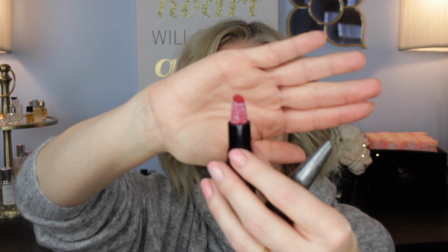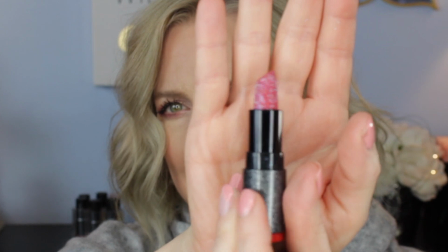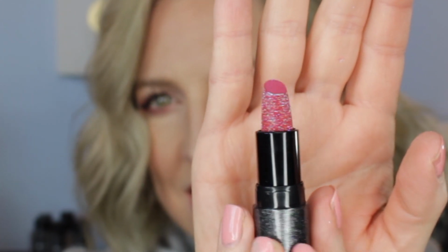Okay, never mind. I purchased Sparkle 004 Dazzling Ruby. They only have 5 shades. It's just kind of a limited little collection. So the container is like that, and it is sparkly. I wanted to try this so bad. Whoa, that does not look anything like what I thought it would. Do you see that? Oh, good. Look at that.